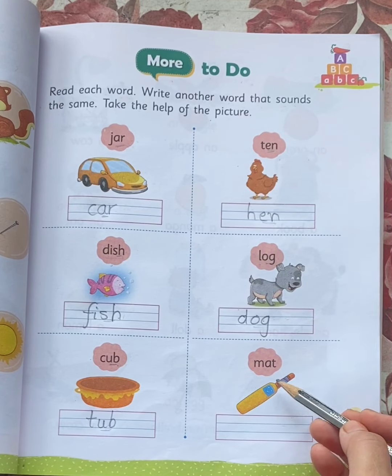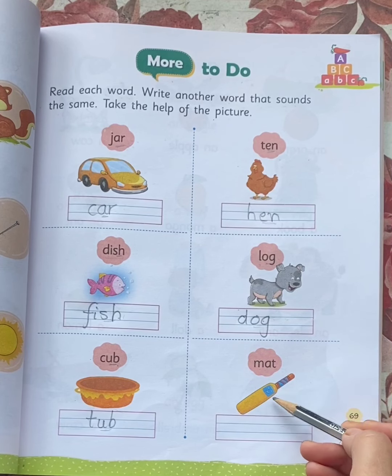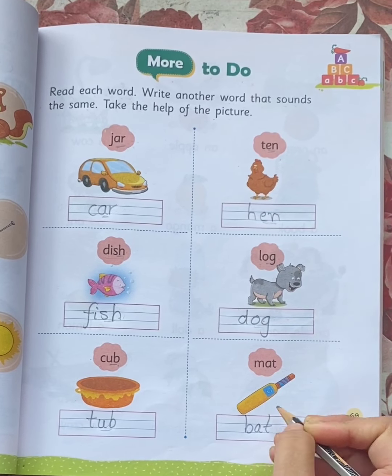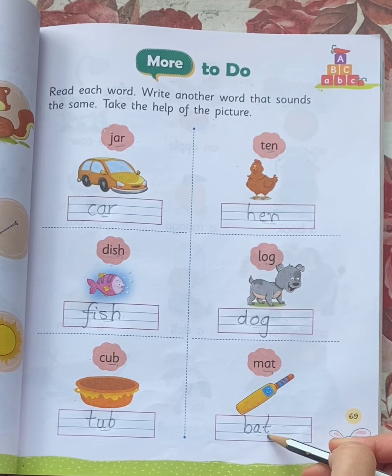Now see the last word, M-A-T, mat. And this is bat, B-A-T, bat. So write here B-A-T, bat. Mat, bat. They have the at sound at the end.